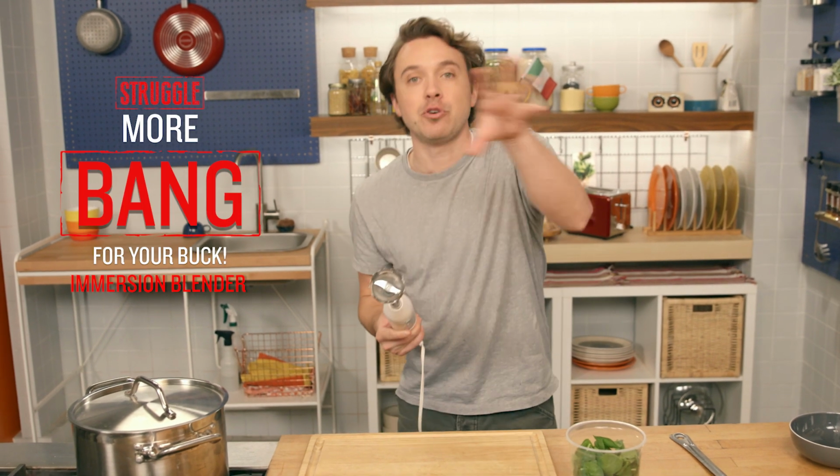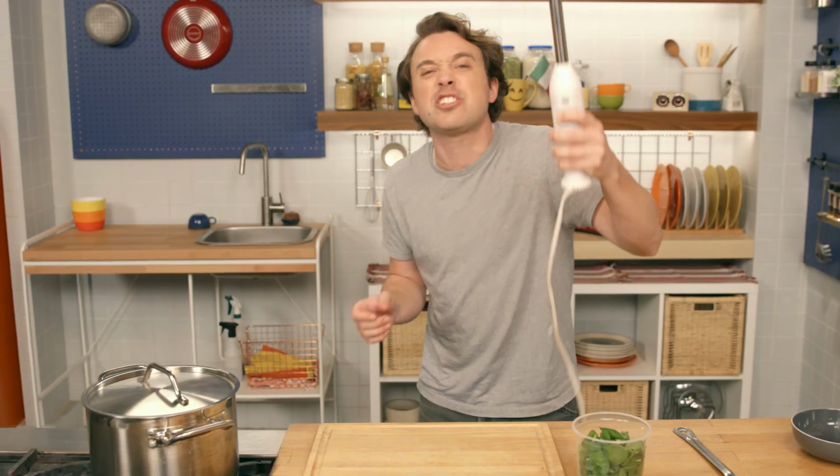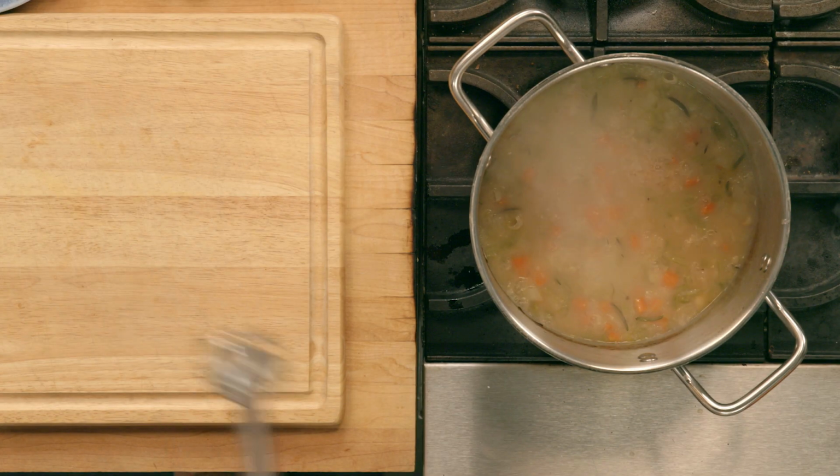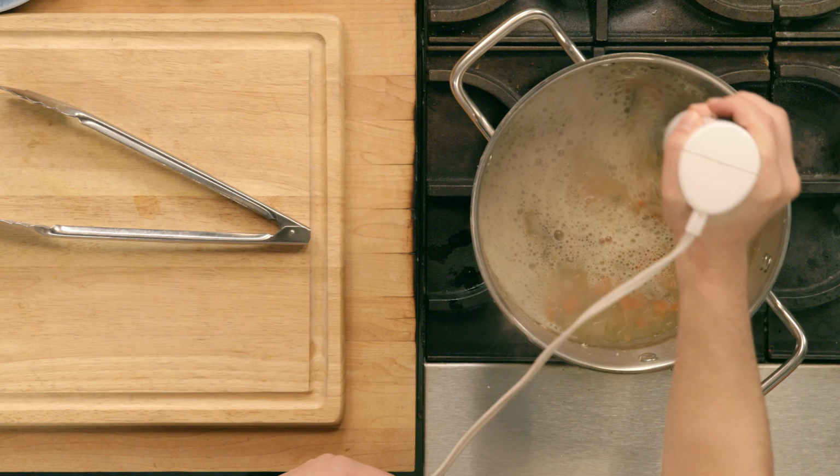We need to talk about the immersion blender, okay? This is a food processor and a blender in one. It takes up a lot less space in your kitchen, which is small, and it's cheap. It's like 20 bucks. That's gorgeous. So what we want to do, because we don't have money for cream, is blend half of this to get a creamy texture. This is so satisfying.